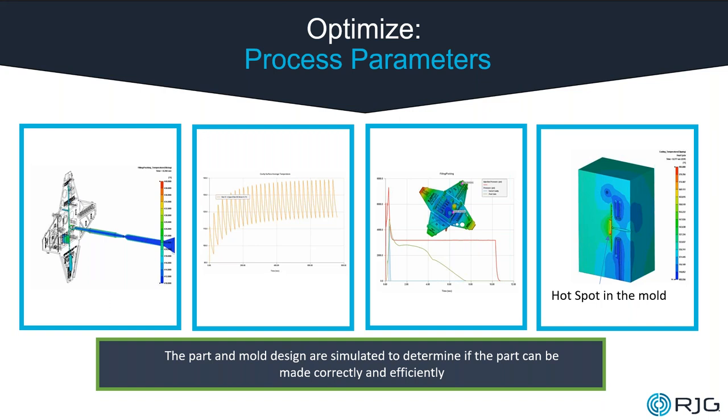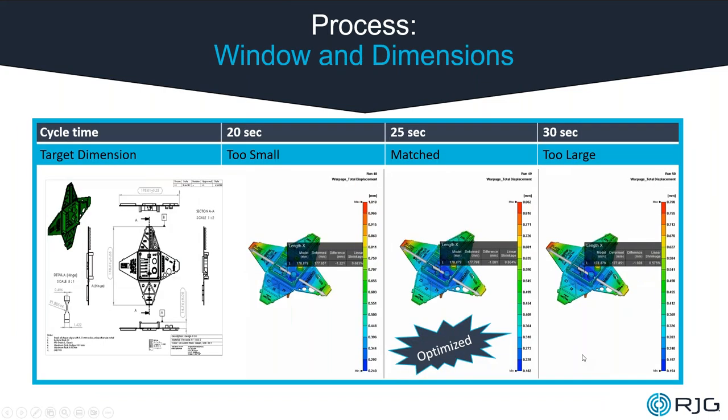Part and mold designs are simulated to determine if the part can be made correctly and efficiently. And once complete, we can export the predicted MIV, machine independent variables, or universal process, to then import into the RJG product called the hub. Trialing in a virtual DOE space helps us offer insight as to where the process specification limits can be temporarily set. Verification of these conditions is highly beneficial to correlate once the mold is ready.